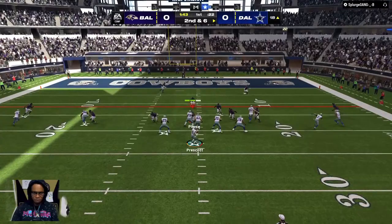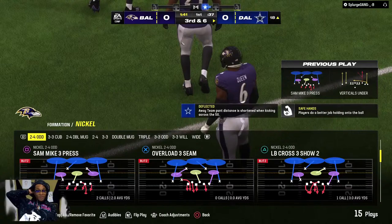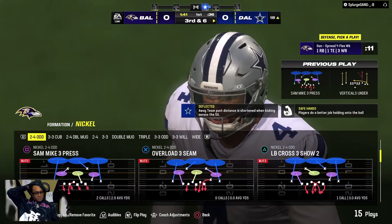There's Prescott. Come on, get the pick. Come on. Opening drive offensively thus far, but you know they don't want to waste it and settle for a field goal attempt after that incompletion. So this is a big play coming up here on third down.